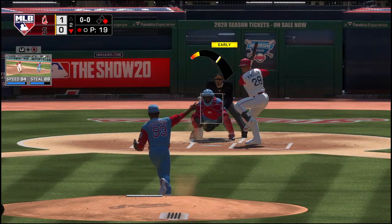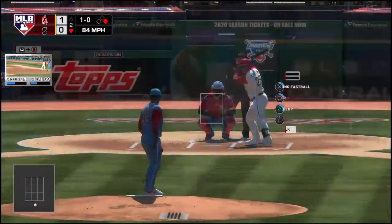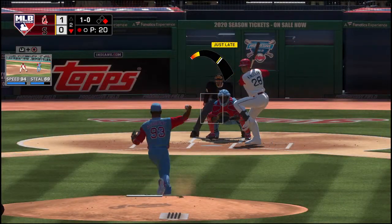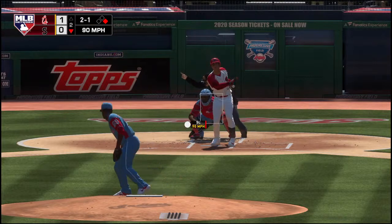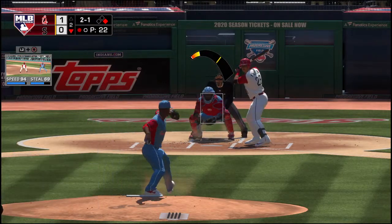He comes set. Here's the 0-0 pitch. Number 28 is at the plate as he watches ball 1. The 1-0 is a fastball in off the plate for a ball. Clearly working the bottom of the zone, trying to get a ground ball for a double play. And they get him off balance there as he reaches for that one but can't find it.